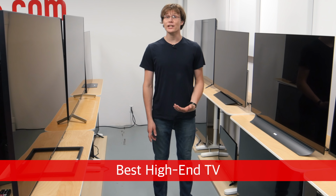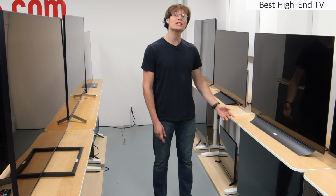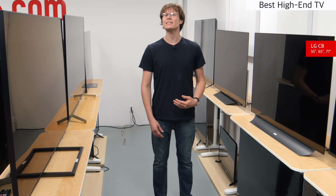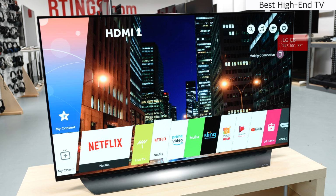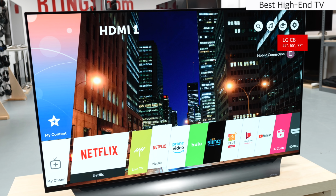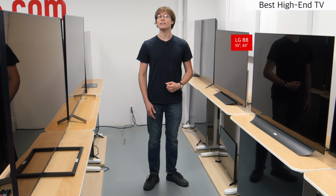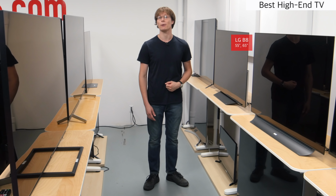If price isn't a consideration and you only care about the best performance, then the LG C8 is our top pick. It is an OLED TV which can produce perfectly deep blacks, resulting in an excellent picture quality, especially when viewed in a dark room. It also remains accurate when viewed at an angle, so if you've got wide seating, then it is a great pick. The LG B8 also offers the same picture quality with a different design and a slightly slower interface, so go with whichever is cheaper.